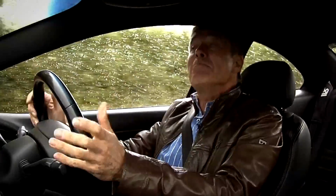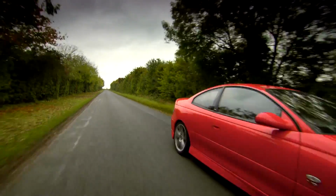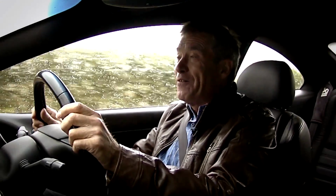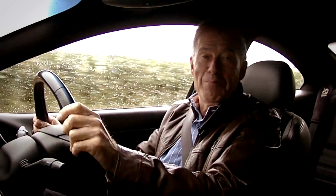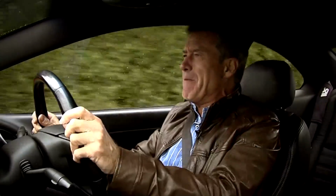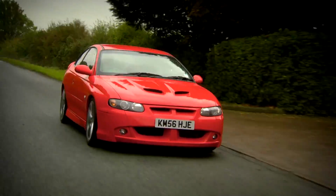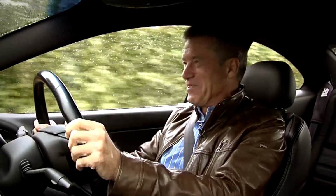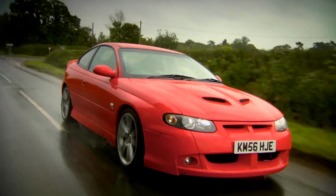The Monaro is actually an import from Holden, the Australian arm of General Motors, and it combines a rear-wheel drive chassis with a stonking 6-litre Chevrolet V8 up front, producing a tyre-smoking 403 horsepower. And one of these could be yours for just £8,000. No automatic gearbox option, no flappy pedals, just a big, chunky manual. I love this. The Monaro is huge fun, but keep your eyes and ears open before you buy.